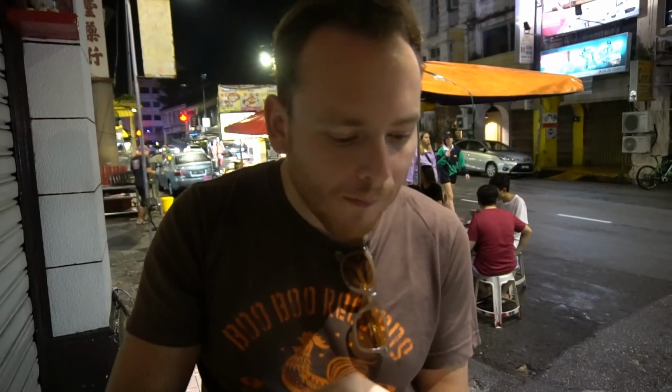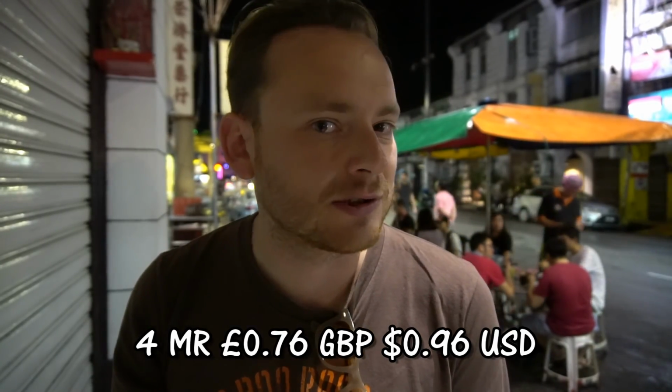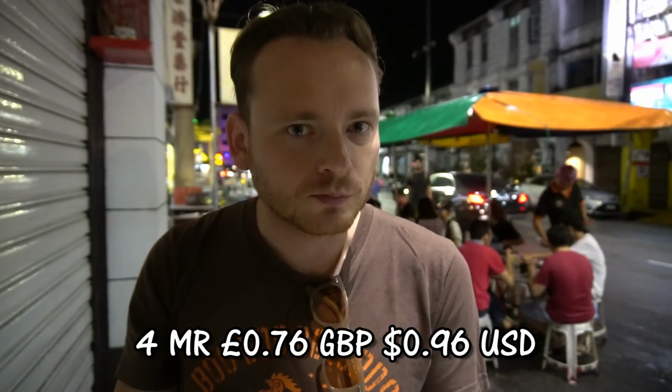So, I'm going to give it a try now. Really light thin pancake. It's got a bit of smoky taste, and they've cooked the tofu on a griddle. It's quite smoky with a lovely sweet chili sauce in there. Crispy onions give it that sweetness. Very nice. 4 ringgit, about 80 pence. Delicious.